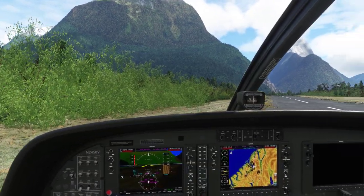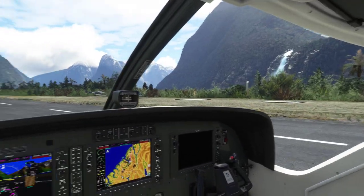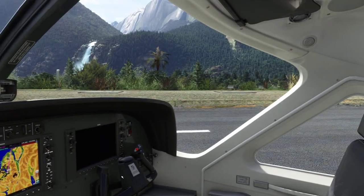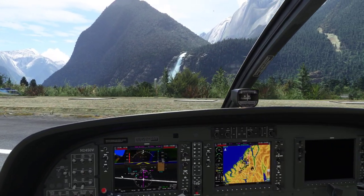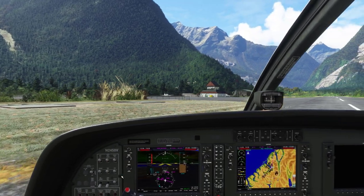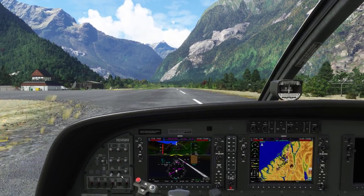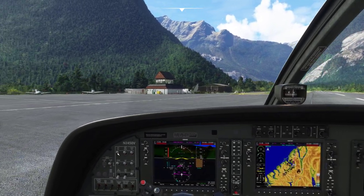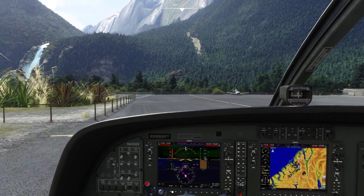Get into those rocks, so be careful here turning around. We should be able to make it. Nice look at Bowen Falls. Coming off. Transponder to standby.